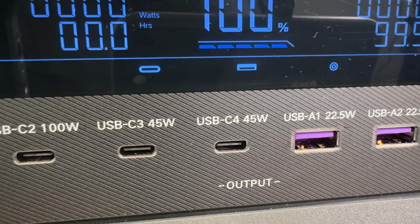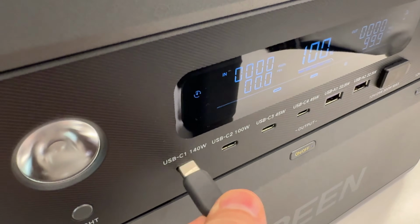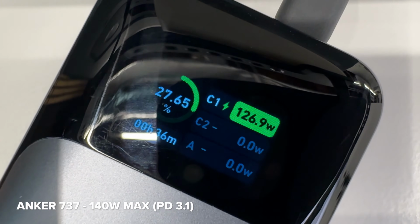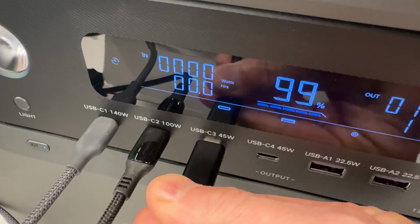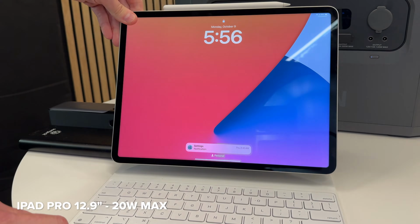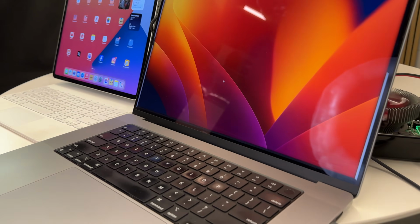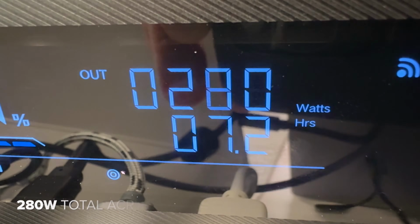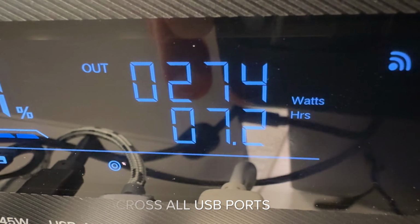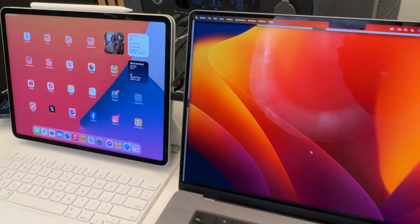First, this has some of the best USB outputs I've seen in a power station. There's 4 USB-C high power ports, one that supports PD 3.1 for up to 140 watts of output, a second with 100 watts of output, and a pair of 45 watt ports. There's also 2 USB-A ports that can output 22 watts each, for a total of 6 USB ports. UGREEN is one of the top brands for USB chargers and power banks, so it's no surprise this is a strength. This has more USB ports and each supports more power than anything I've reviewed so far, so if you use USB-C power delivery as much as I do, this is a great feature.